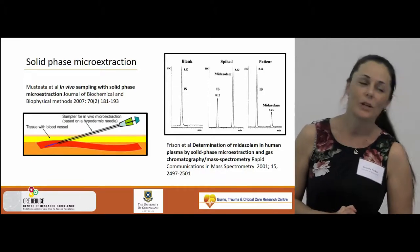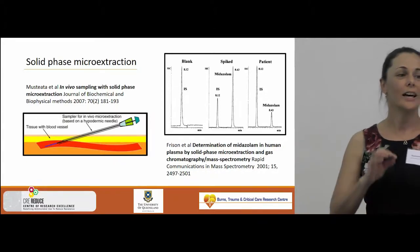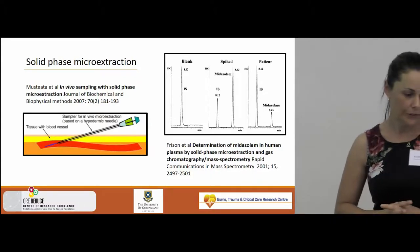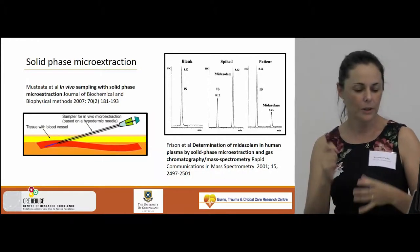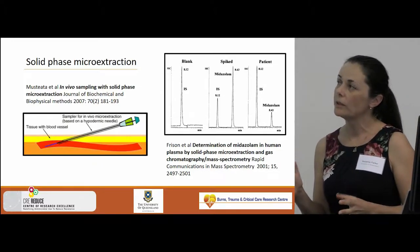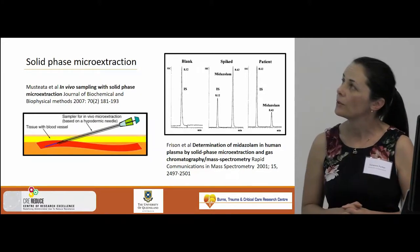One of my difficulties with it, when I see this, is it looks quite invasive. In fact, it looks remarkably like what they describe as quite like a hypodermic needle, and I'm not quite sure that you could convince a paediatric patient that it's any different to a needle. But Frisson have done an ex vivo study on this with human plasma. They actually used 200 microliters of plasma, and they spiked that with midazolam. They had a good linear range using the technique and precision of 7%. One of the reasons they're looking at this is solid phase microextraction is used a lot in wastewater analysis, that sort of area.